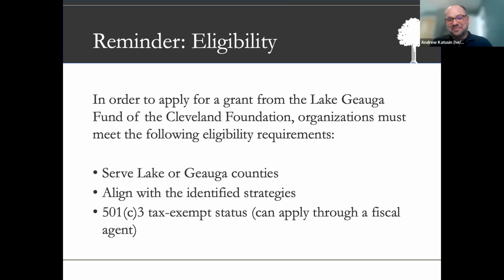And then there's a whole other slide about the last bullet, so you can go to the next slide. And again, just to reiterate, in order to apply, you have to be serving Lake and Geauga counties. Your organization does not have to be based in Lake and Geauga counties, but you have to be able to clearly articulate that you are serving residents of Lake and Geauga counties, specifically with these dollars. These dollars are geographically restricted to Lake and Geauga counties. So we will ask, if you are not based in Lake and Geauga, how do you know that these dollars are only serving those in Lake and Geauga counties? It has to align with the identified strategies. And then again, as Colleen noted earlier, you have to have that nonprofit status or a fiscal agent partnership.